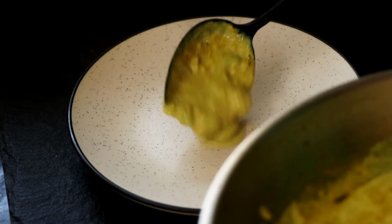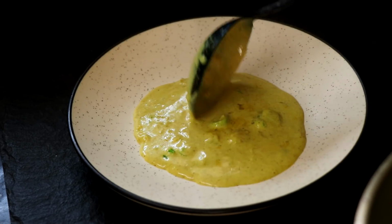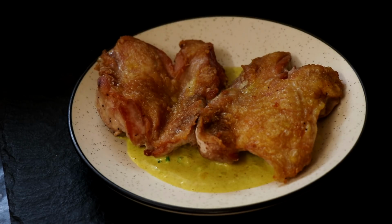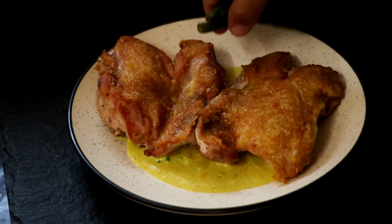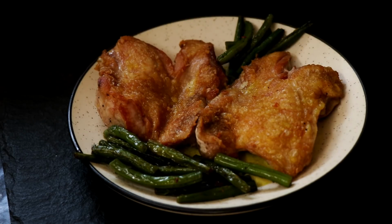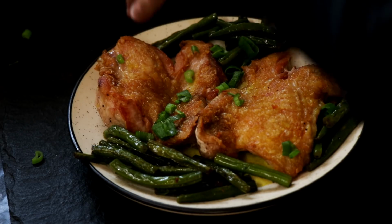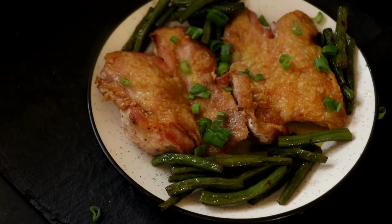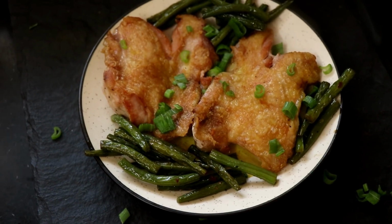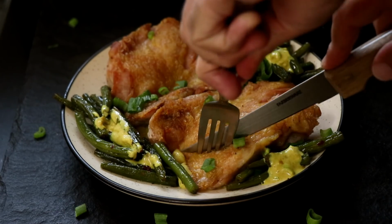Now to plate up, I'm going to first put some curry sauce at the bottom of the plate. Then I'm going to put on the pieces of chicken. Oh yeah. And then I'm going to put those green beans around the plate wherever there's space. And finally, I'm going to finish it with the green part of the spring onion. And that's it, ladies and gentlemen. Our delicious chicken in a curry sauce with green beans is ready. And your dinner is now sorted.